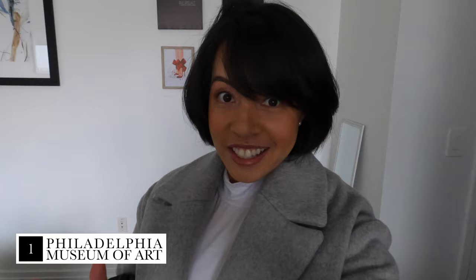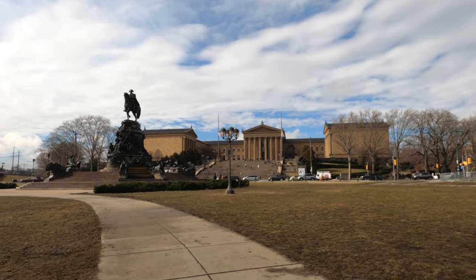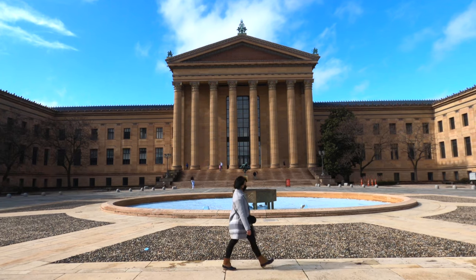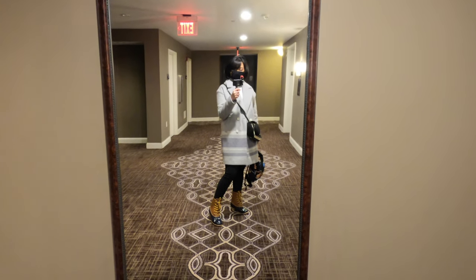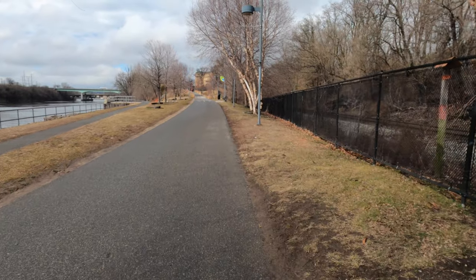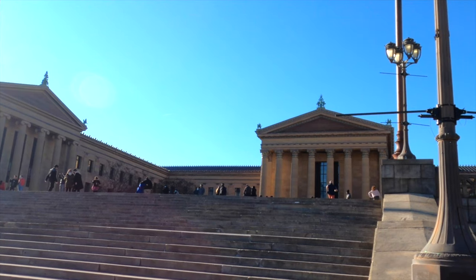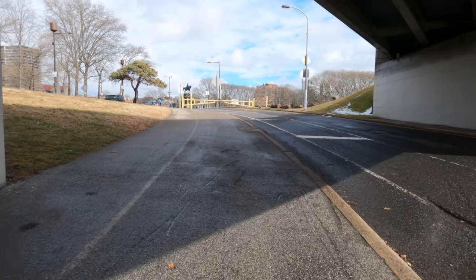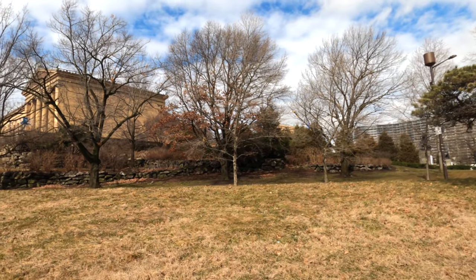So we are heading to the Philadelphia Museum of Art. We actually pass by the museum all the time and I'm just stoked to see it up close. So see you in a while. Hello, ready to explore. So we're just walking to the art museum. It's not too far from where we live.